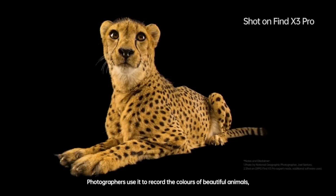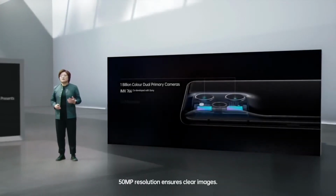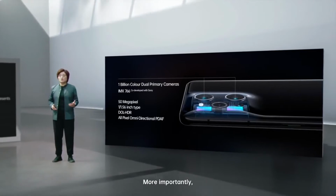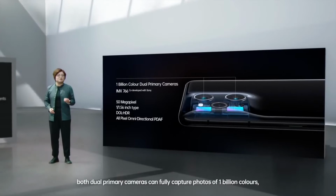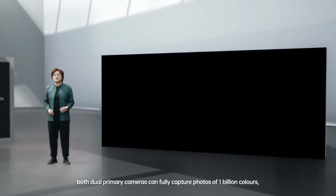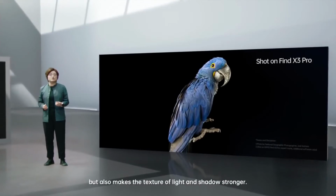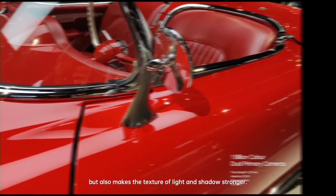Photographers use it to record the colors of beautiful animals, and we ordinary people also need to capture the beauty of our lives. 50-megapixel resolution ensures clear images. More importantly, both main cameras can fully capture photos of 1 billion colors, which not only makes the color richer and more vivid, but also makes the texture of light and shadow stronger.